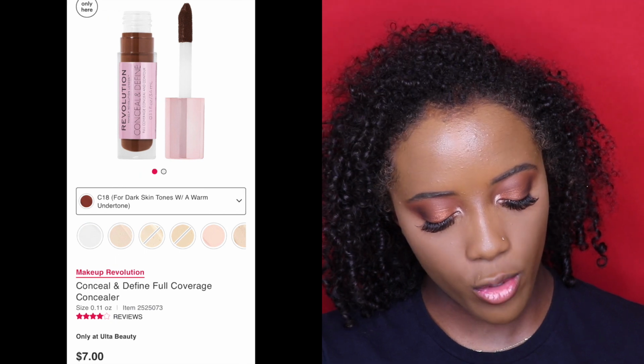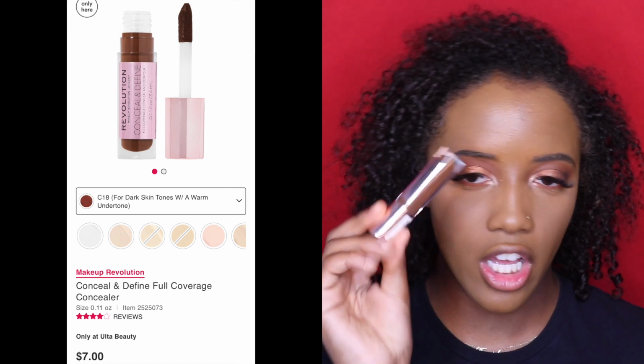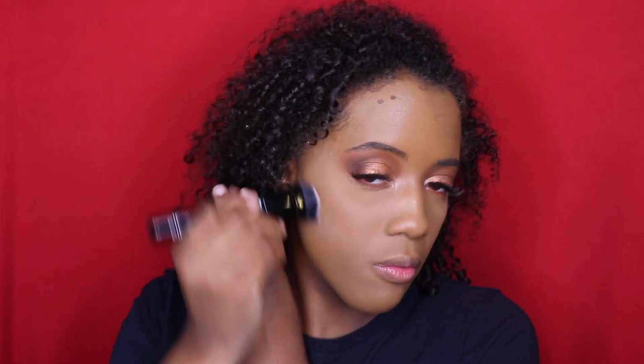Time to wipe off the bake or whatever is left from the bake. I went ahead and picked up this Revolution Conceal and Define Full Coverage Conceal and Contour, and this is in the color C18. I'm going to go ahead and take this e.l.f. contouring brush.